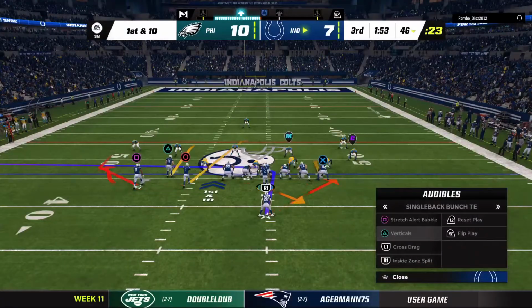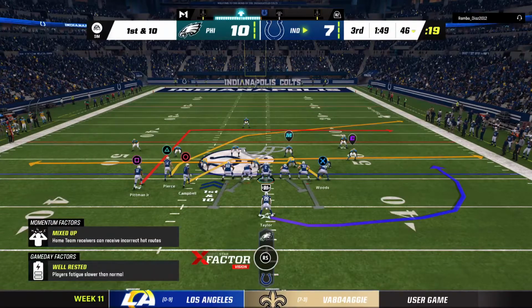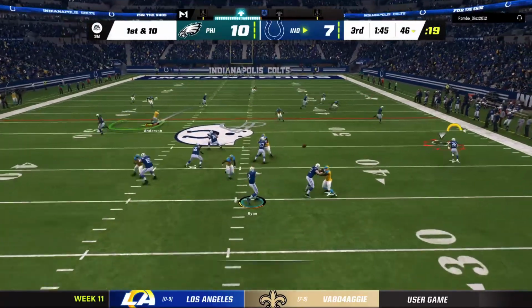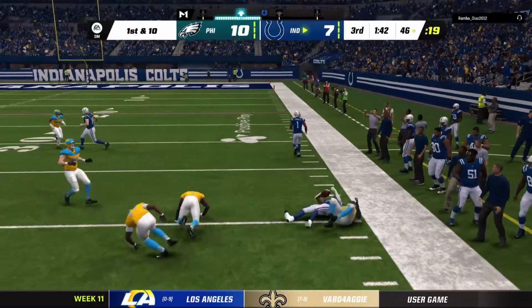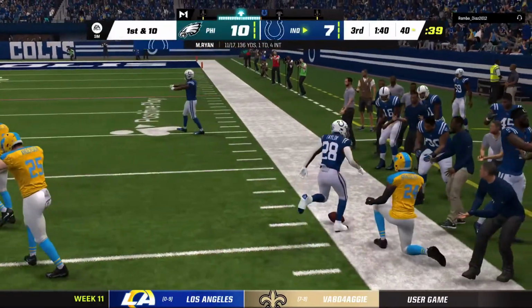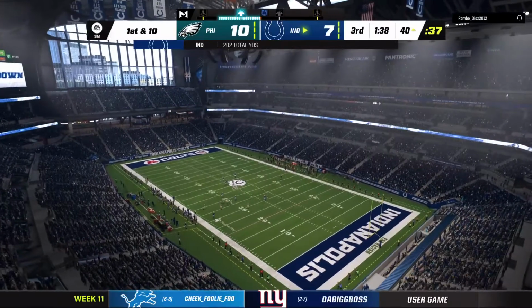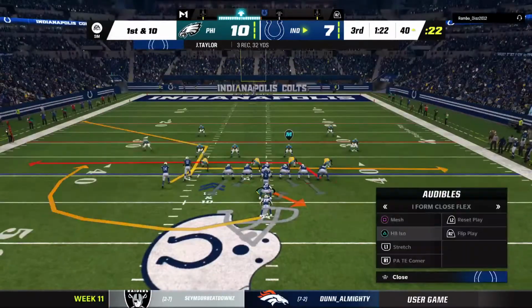1st and 10 at the 46-yard line. Ryan. Now this will be swung out wide for Taylor. And he's going to be taken down right at the 40-yard line. A couple of first downs right in succession, and this is an offense that can really use a good drive, and they're off to a fast start here.